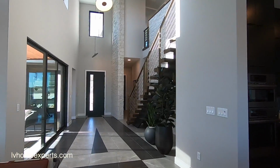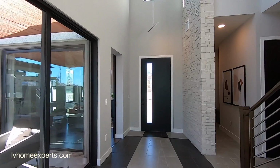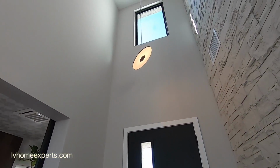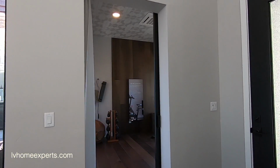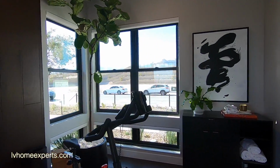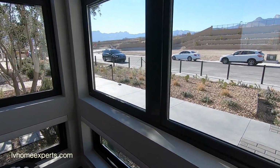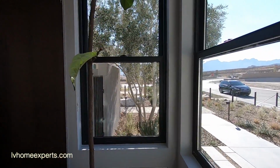Well, we're gonna start back here. Now, the incentive is 15 grand if you use TriPoint, if you are doing the financing with the preferred lender here. I'm not too sure how long that's gonna last. So this is what we call the study on here. This room is probably 12 by 12. And we have black vinyl windows, dual pane. I love the fact that these windows go up and down.